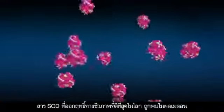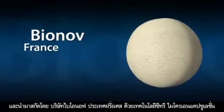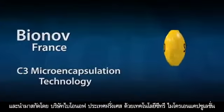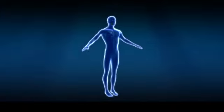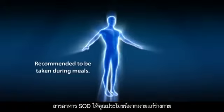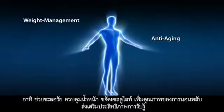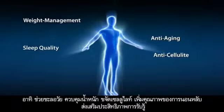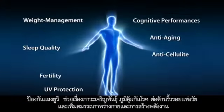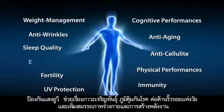The world's best bioactive SOD is found in cantaloupe melon. It is extracted by Bionor France using C3 microencapsulation technology. An SOD supplementation is associated with a lot of health benefits, including anti-aging, weight management, anti-cellulite, sleep quality, cognitive performances, UV protection, fertility, immunity, anti-wrinkles, physical performances, and energy.